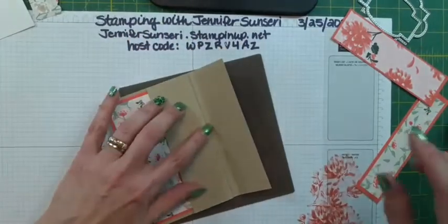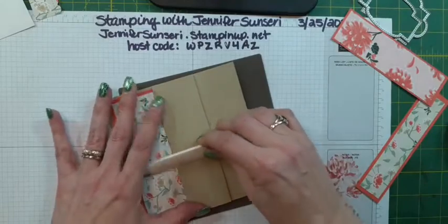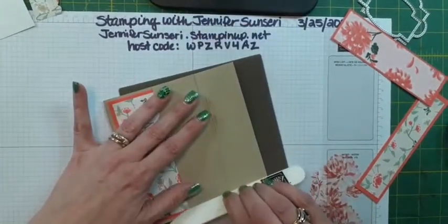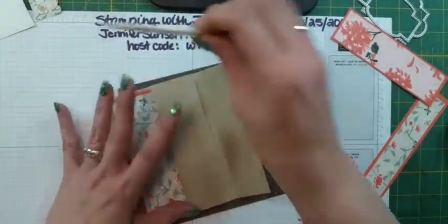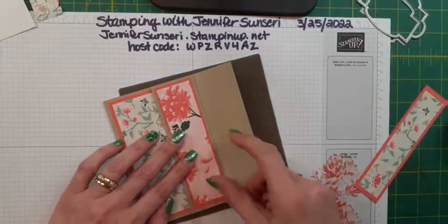All right, now I want to make sure that this is a really nice and crisp fold. Let me just burnish that one more time with my bone folder. Okay. And we're going to put this here.